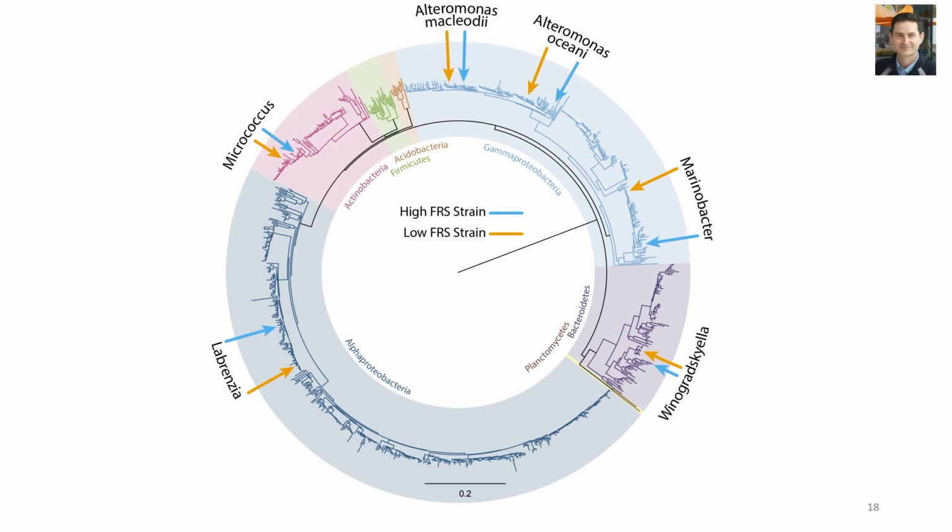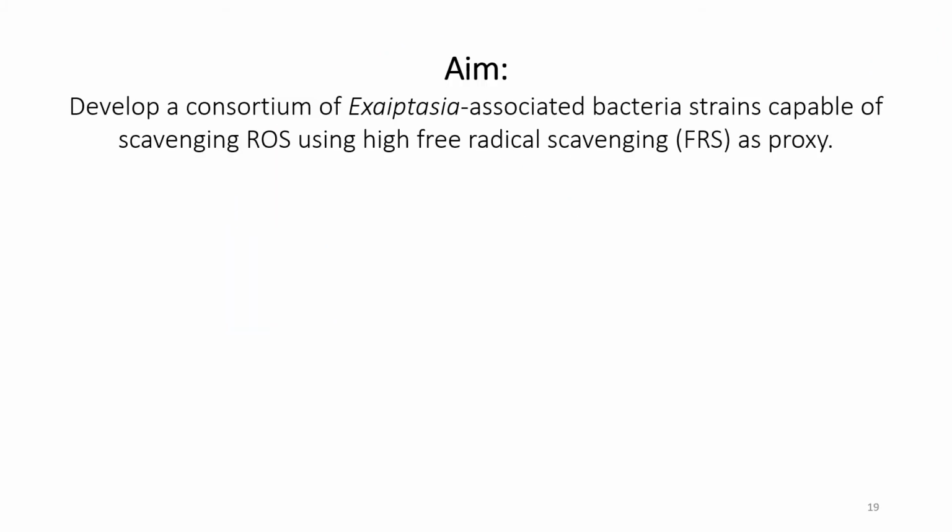When we map these high free radical scavenging, and those are the blue arrows, and low free radical scavenging, which is the orange arrows, back to the original neighbor joining tree, we can see that we have a diverse set of potential probiotic candidates. Our aim was to develop a consortium of Exogenous-associated bacterial strains capable of scavenging extracellular ROS using a high free radical scavenging as a proxy. And we did that by establishing a high free radical consortium and, as an experimental control, creating a low free radical scavenging consortium comprised of conspecific or congeneric strains.